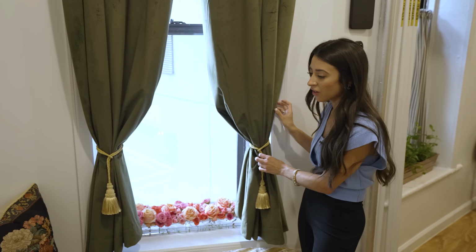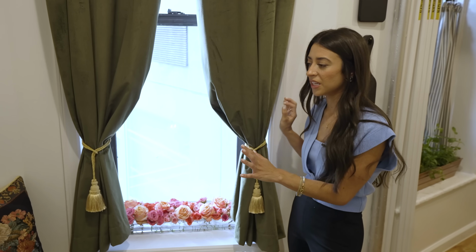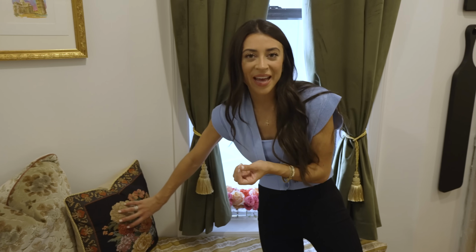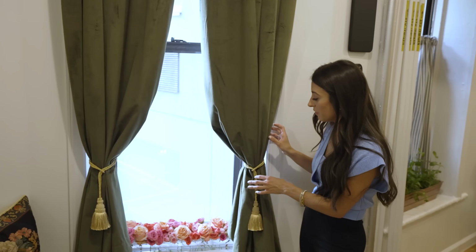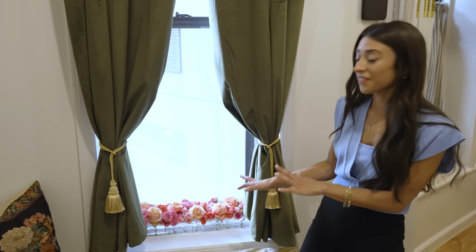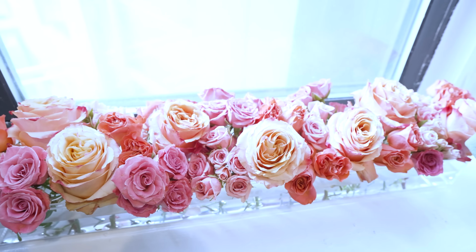I really wanted to bring velvet. I love the idea. This is just so inspired by when I was in Paris, but I love the idea of different textures and different prints and different patterns. It's like the more the merrier for me. And so I really wanted to bring in a little bit of velvet here. And then once again, I love the idea of a window box. I really wanted to have a window box outside, but it's just not possible with my ledge.